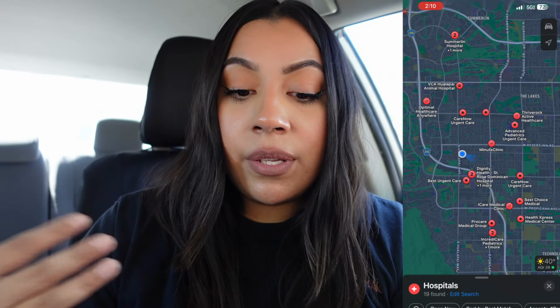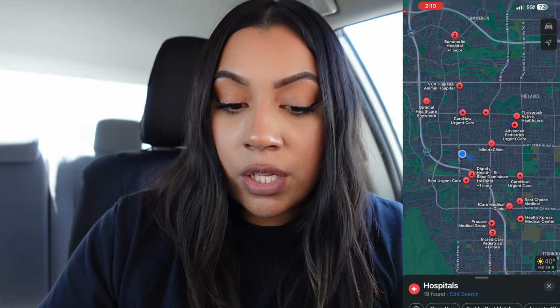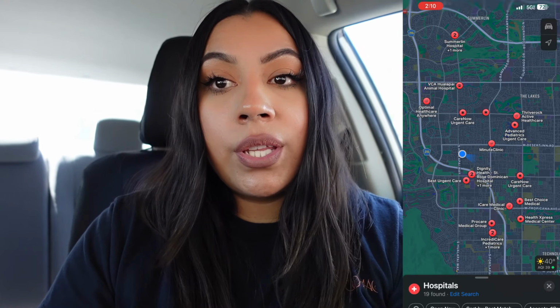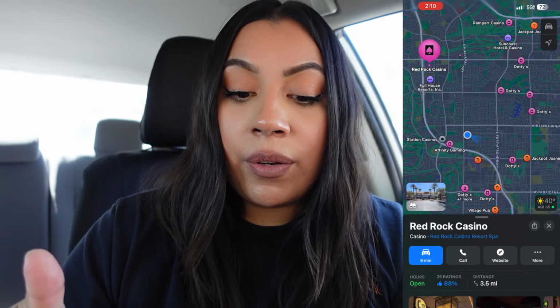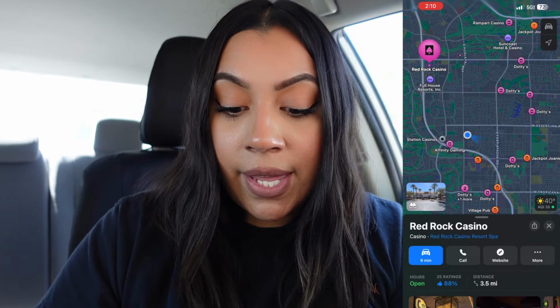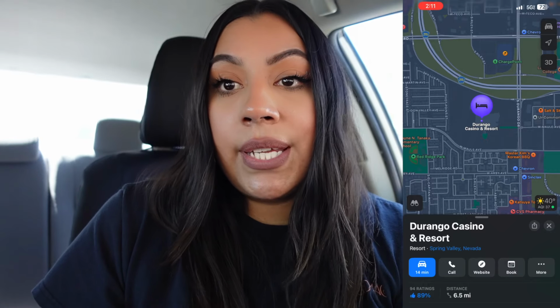Okay guys, so you do have some urgent cares and then some animal hospitals as well, close to these apartments. You also do have some casinos close by, but you do have the Red Rock Casino, which is 9 minutes away, and Durango is going to be 14 minutes away.